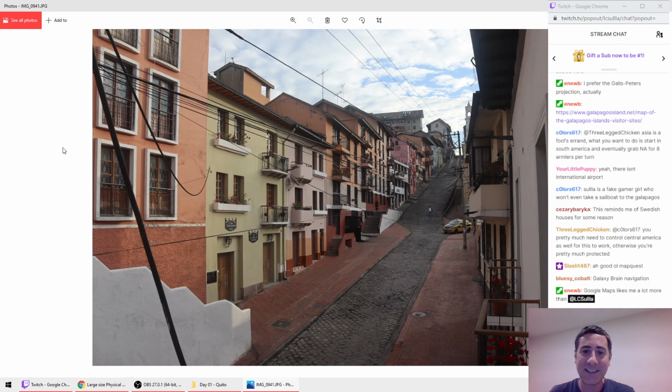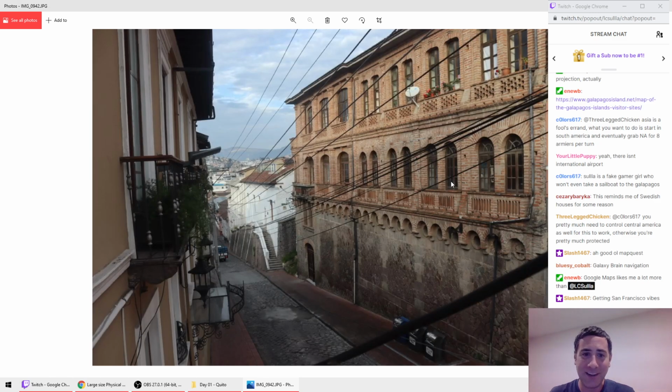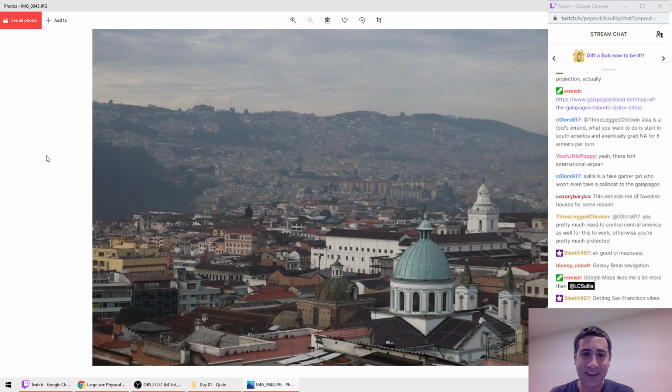So anyway, this is a picture of the view from our hotel. Our hotel had a little balcony, and so this is the street we came down on, looking uphill, and then this is the view looking downhill in the street. So I'm just going to give a couple quick pictures here, and then this is the view from up on top of our hotel, looking out at the rest of the city. Really, really cool city.